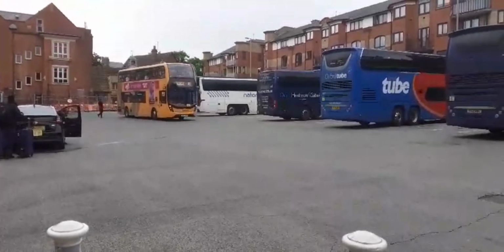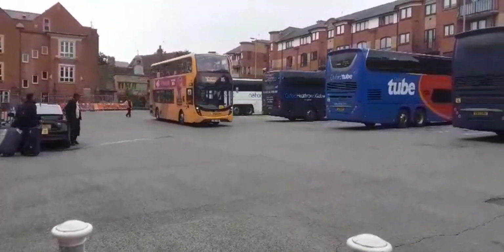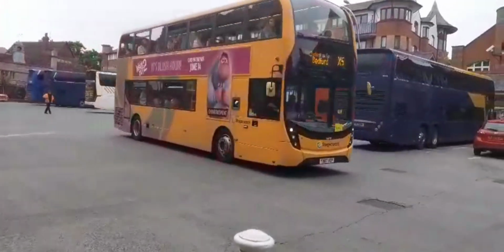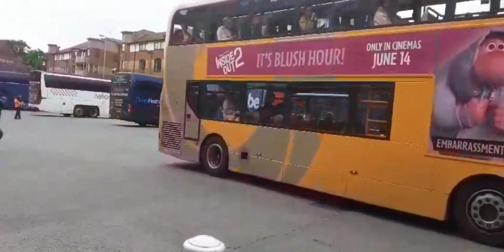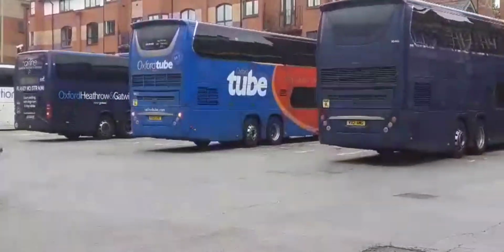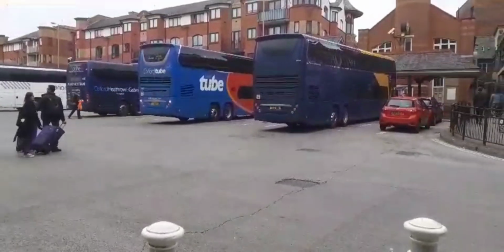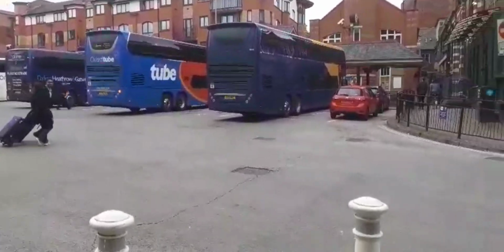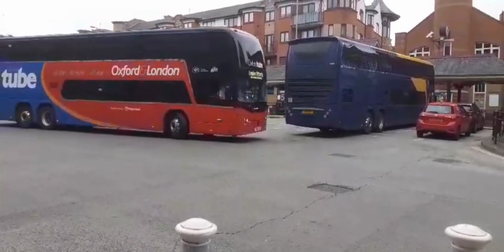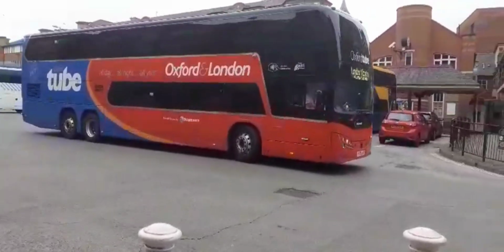The X5 to Bedford via Milton Keynes. This service used to go to Cambridge and it had posh coaches similar to that one there, but maintenance costs were too high. Oxford Tube to London Victoria, 24 hours, 7 days a week.